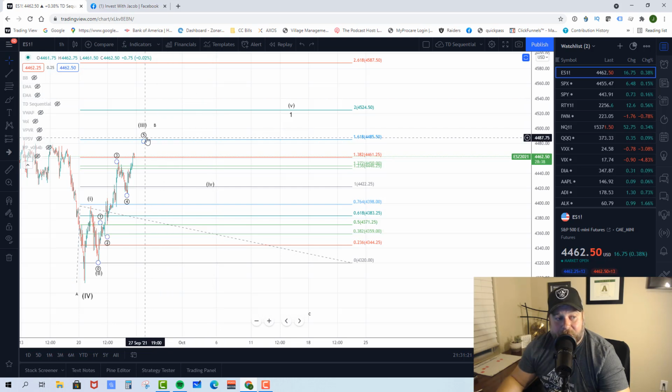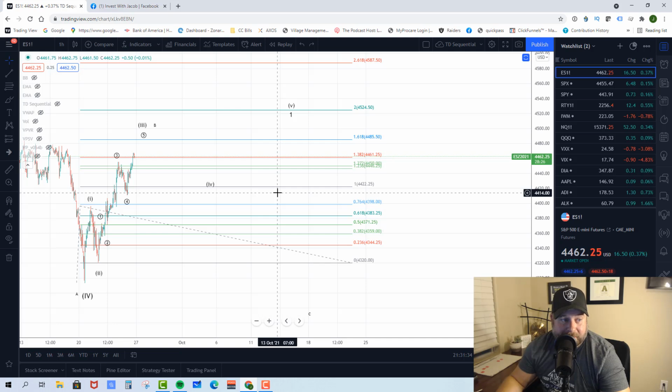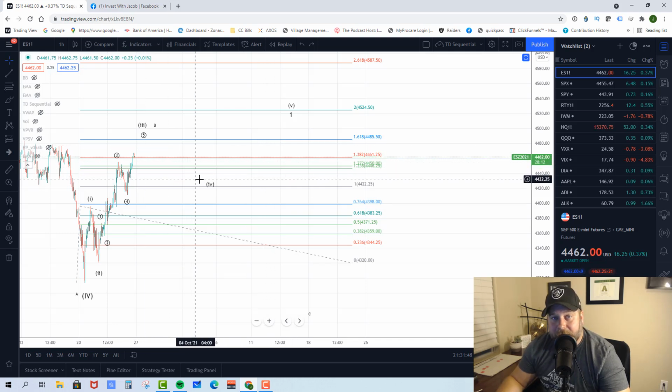If it is an impulsive move down, which means it's 5 waves, so 1, 2, 3, 4, 5, that breaks down below this 4400 region, then it looks like we're in for more pain down in a C wave that should take us toward the 4270 region. Right now, guys, I'm fairly bullish based on the structure, but I will look for confirmation off of this next pullback.